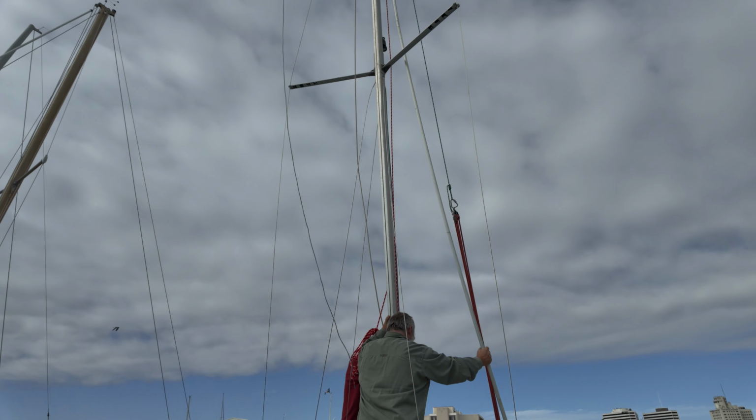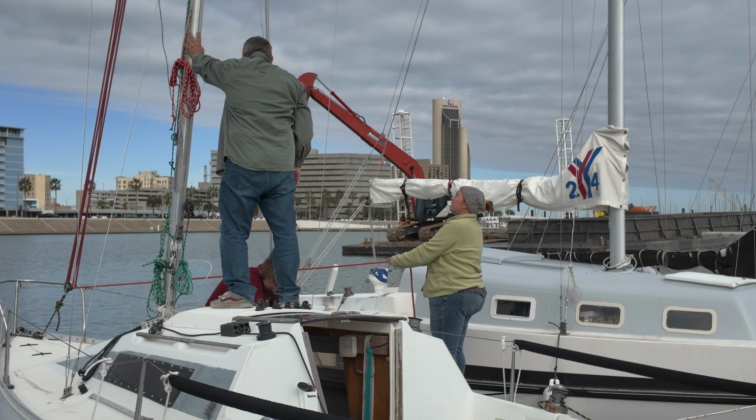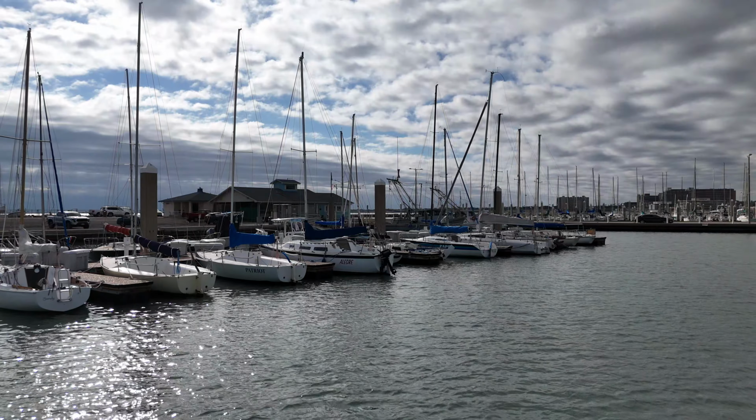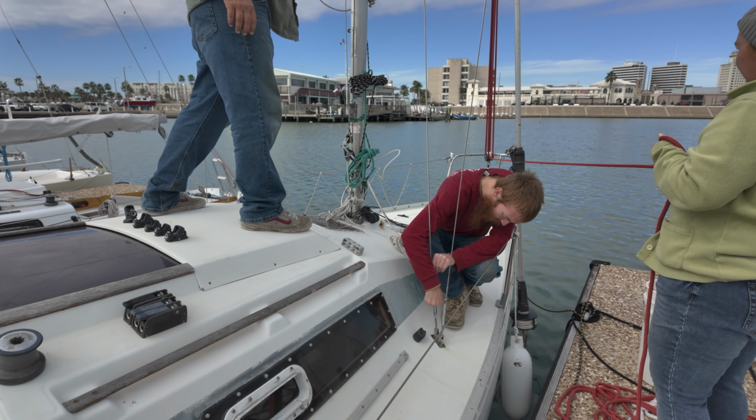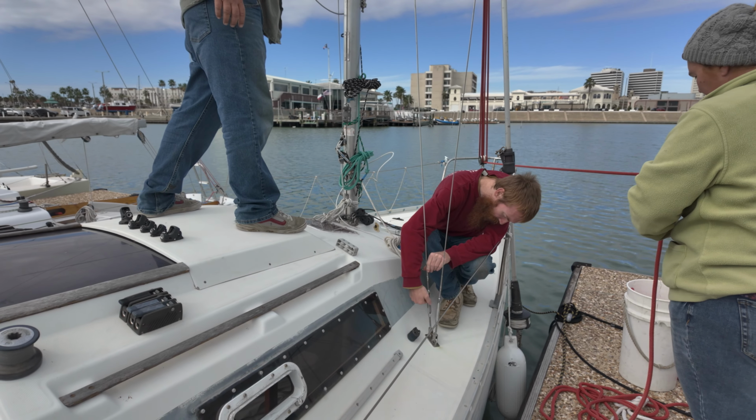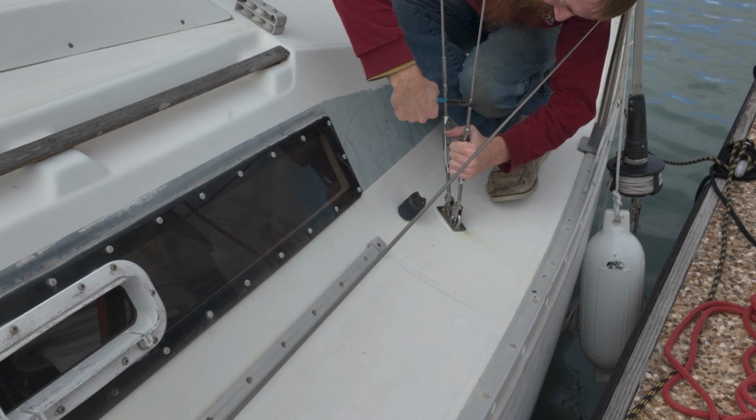It might seem silly, but I was excited to see the mast in its rightful place, and it feels really good to see her standing tall again. More importantly, I can sail with confidence knowing that the rigging is in a lot safer condition than it was just a couple months ago.